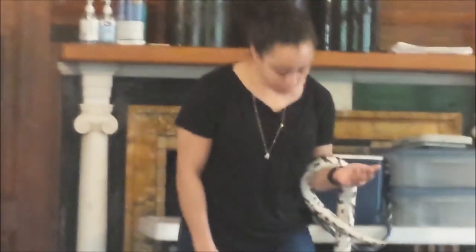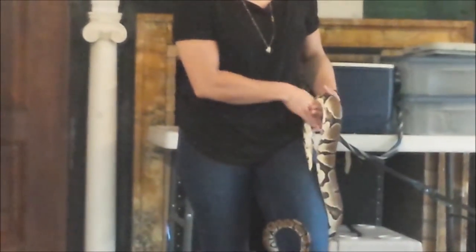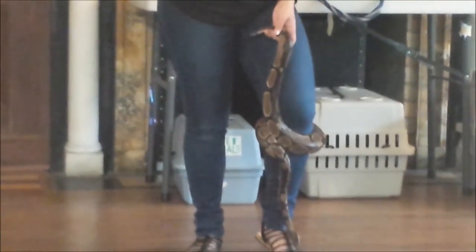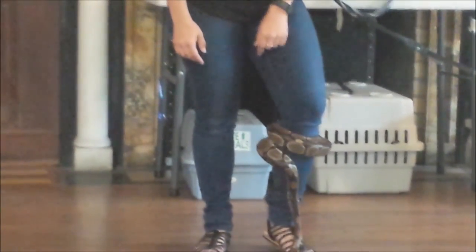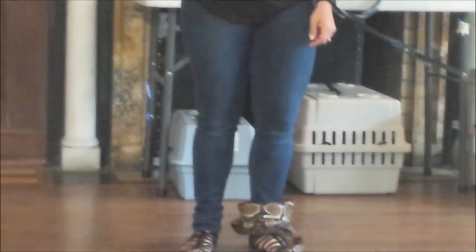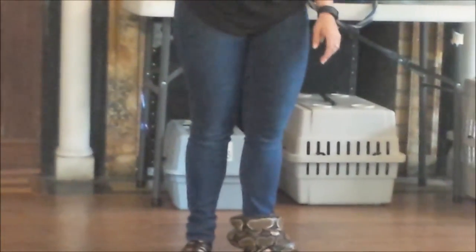Also, whenever Pretzel is back in her tank, all she does is curl up under a little log. And all she likes to do when I hold her is just come all around and stick out her tongue. So why do you think she sticks out her tongue so much? Why do you think snakes stick out their tongue? Maybe to smell food? Yeah, definitely. Snakes stick out their tongue to smell the air and see what's going on around them, because they don't have arms like we have to touch in front of them.